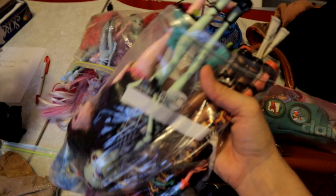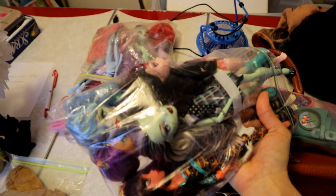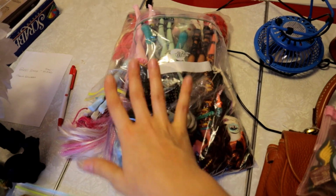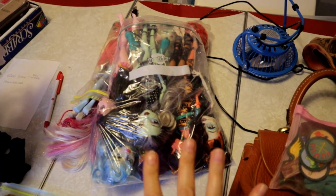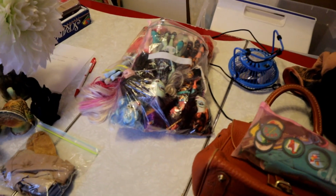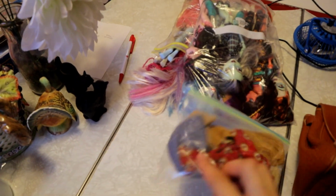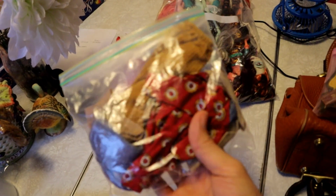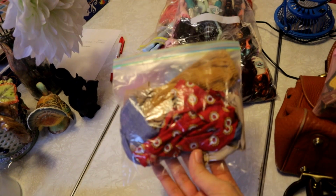If I see these at thrift stores in those baggies, like in the toy section for a couple bucks, I'll pick them up. And over time, I had a bunch of them, and I'm like, I should just lot these up. And some Monster High fan will really like them. They can play around with that. Same with the doll clothes. I had so much of that sitting around that was left over from other toy lots I bought to resell.